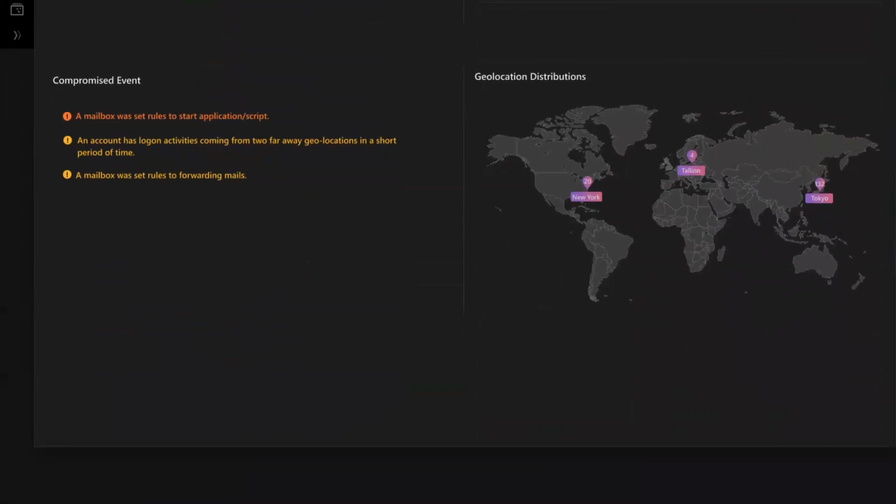Here you can see the compromised event and the geolocation distribution. Maybe the user is manipulating, or someone is committing fraud, pretending to be this user and trying to access from different locations. So you can see this as well from the console.